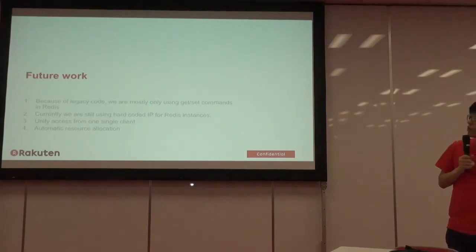So we still have a lot of future work, in my opinion. Firstly, because of legacy code, at the time probably people didn't really understand the cluster pretty well, so they are still using very raw get and set commands. And as you may know, Redis is actually a data structure server, so you should smartly use the data structures in Redis. Secondly, we are still using hard-coded IPs, and in my opinion, this is pretty bad. So in this quarter, we're also trying to use aliases or virtual IPs to replace the hard-coded IPs.